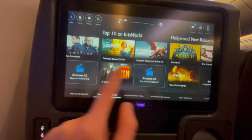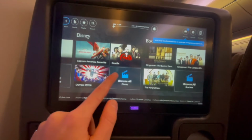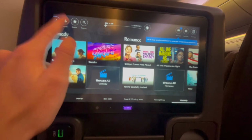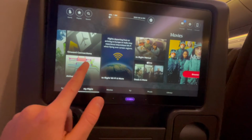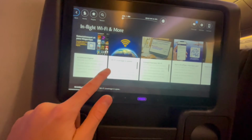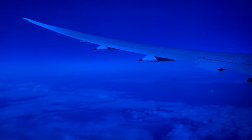It has plenty of movie options and shows, not necessarily Singaporean or Asian, but heaps of Western films as well, which was quite nice. Had some games for little kids, which I thought was great. And obviously, as a nav geek, I was mainly on either the news or the in-flight map, as most of us are, raw dogging the whole flight just on the in-flight map. It also had other things on there, like how to connect to the Wi-Fi and stuff, which I thought was great.